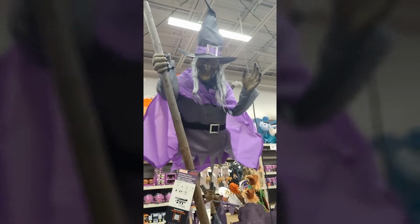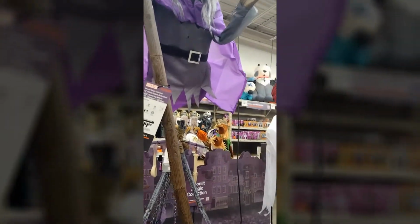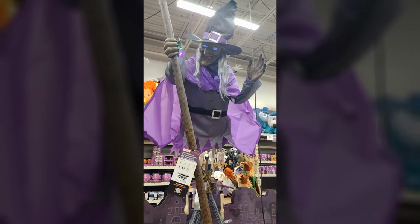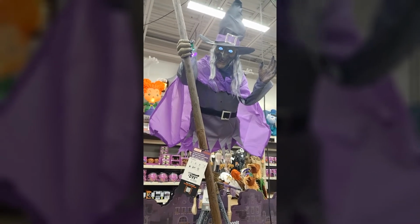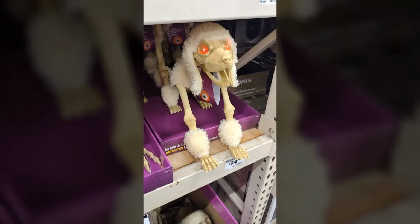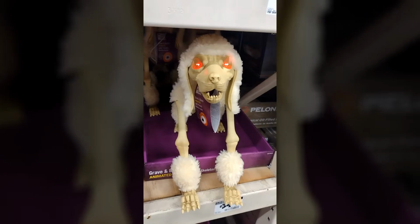$299. Look at this flying witch with her broom. Jesus. 12 feet. Let's see what she does. Nothing. Let me try and fix this. There you go, you guys. One you can put in there. Hanging from a tree or your house porch. $34.98, you guys. The skeleton poodle.